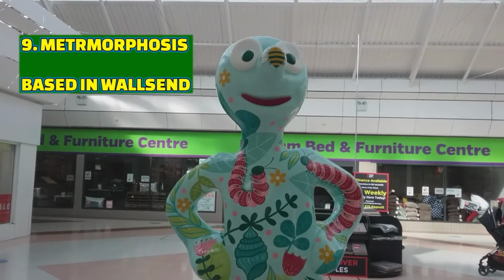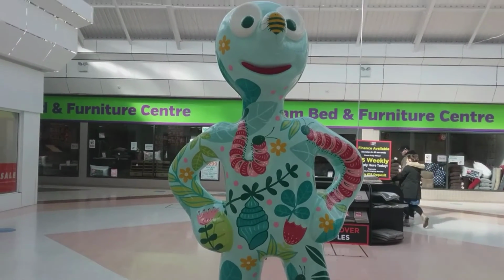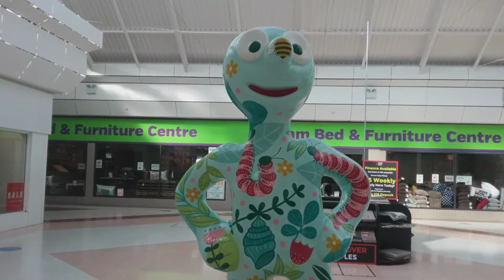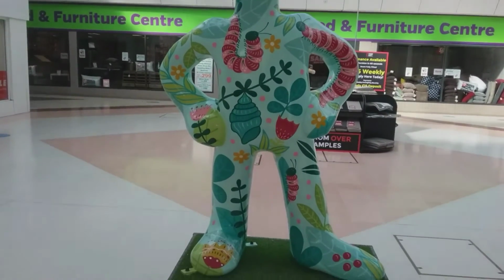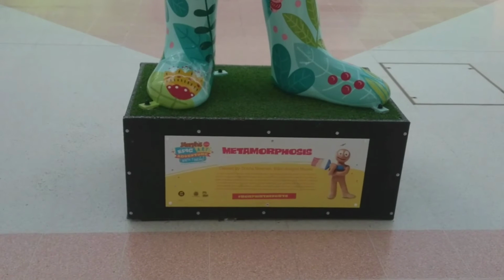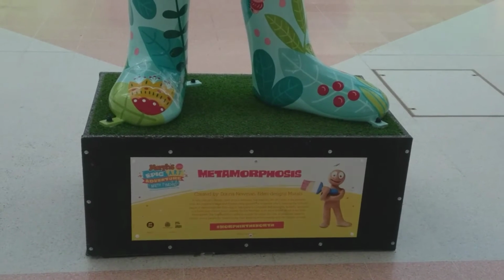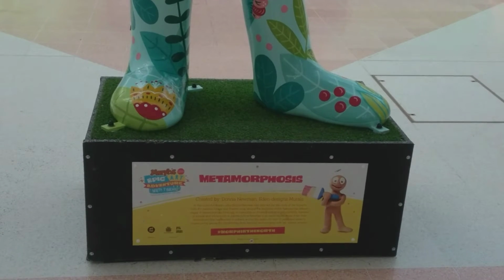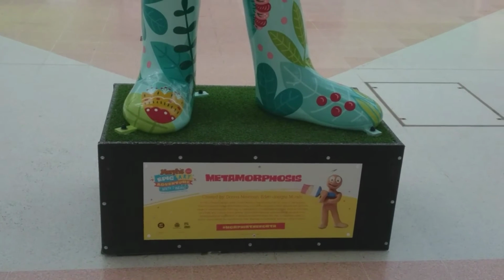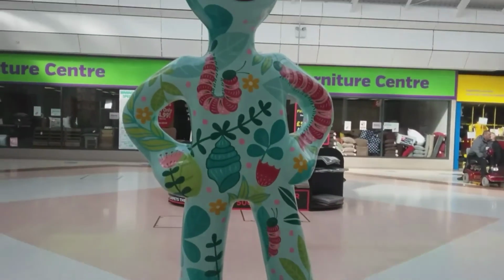Metamorphosis, situated in Wallsend, by Donna Newman, Eden Designs Murals. In this colourful design, Donna has shown the life cycle of the butterfly. Folk art inspired foliage and flowers wrap around the sculpture, showing stages from egg to caterpillar to chrysalis and emerging butterfly, delivered in fresh and vibrant colours.